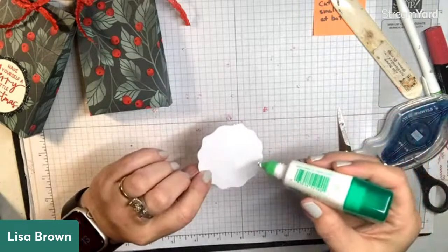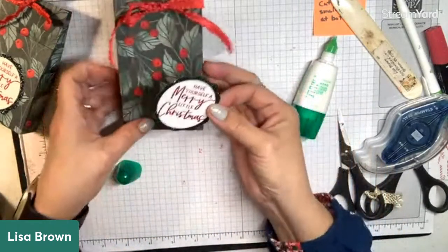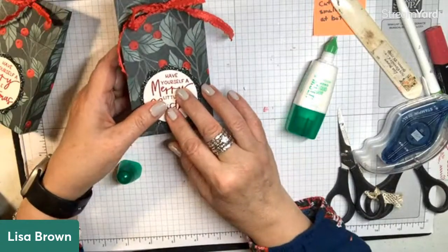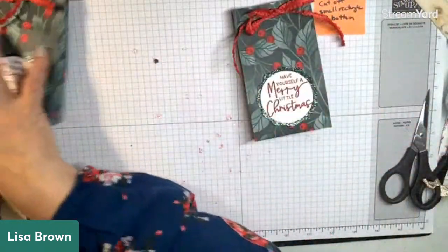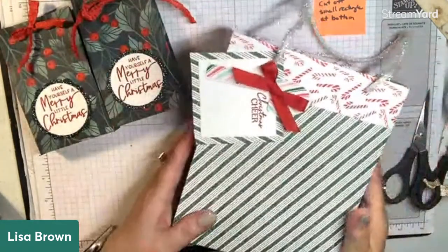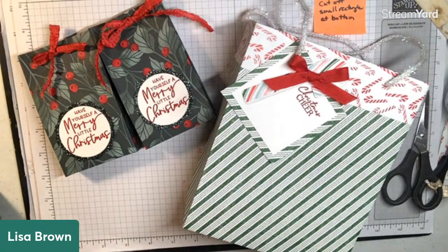And then, thank you, Connie. Yeah, I like this little bag too. It's a good little size. And just put that on there. You know, and if you needed it to say to and from, you could do that on this as well. Okay, so let's see what we have here. We've got our 2 little bags, and we have our 1 big bag that we made tonight, and I have several others, but there's not room on the screen. So I hope you will give those a try.